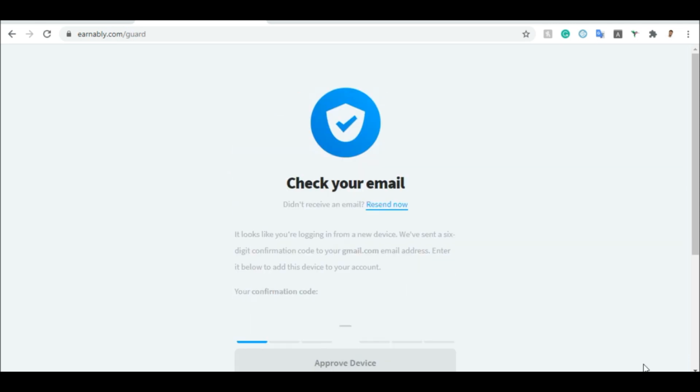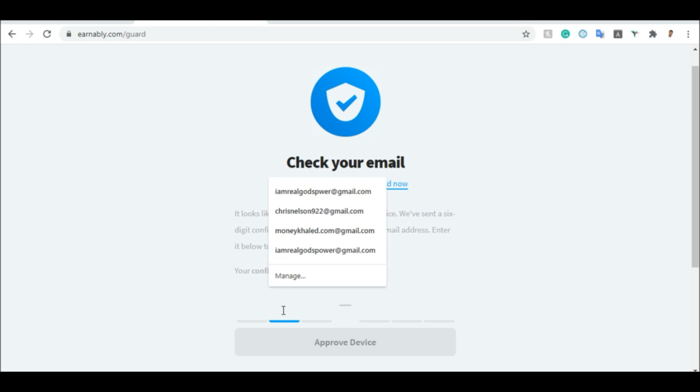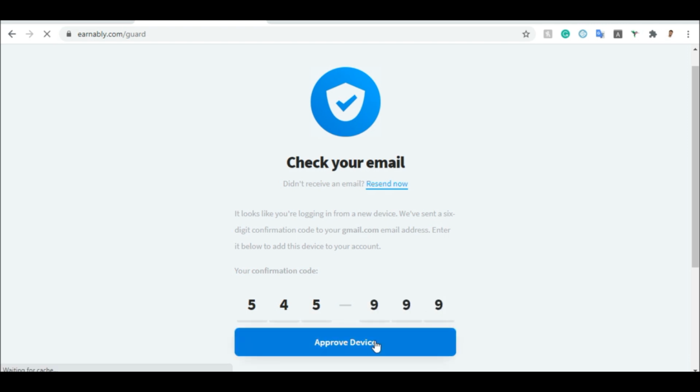So here, as you can see, they send me a code. Right now I'm going to enter the code here. The code is 545999. Oh, I made a mistake here, I didn't enter one number. It is 545999. Okay, and approve device. Once I click on approve device, it will enable me on my account.